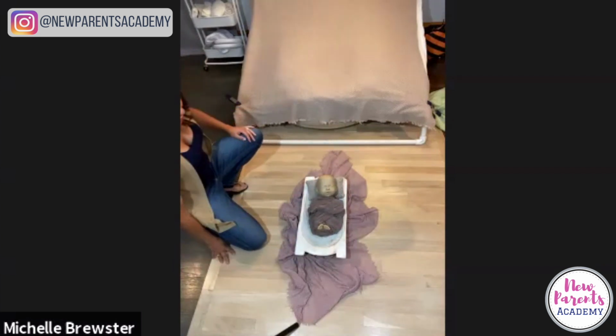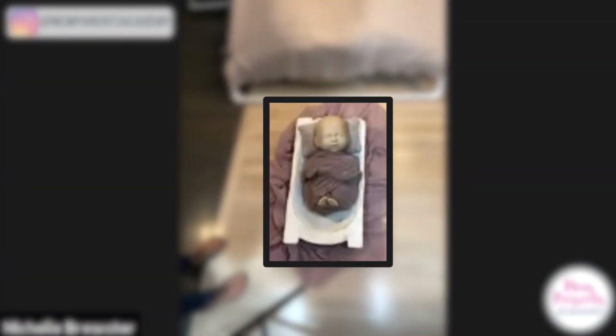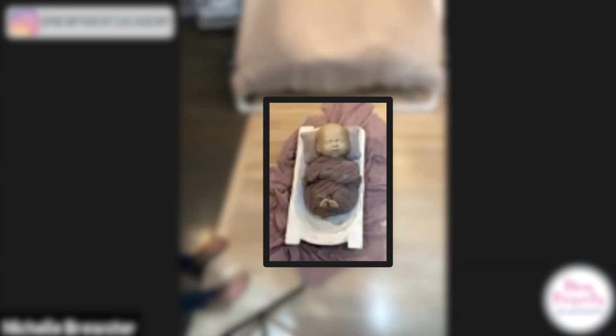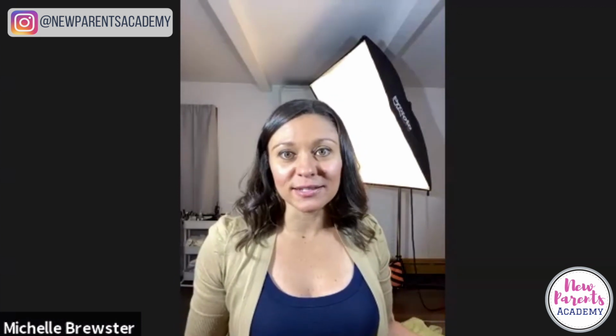And so it's a really, really easy way to capture some really cute stuff without having to go out of your house if you're not comfortable, without having to worry about being exposed to different germs or whatnot. But obviously not having to lose out on your memories at the same time.